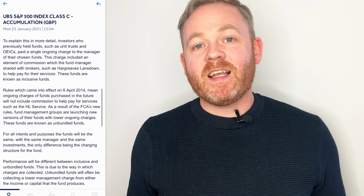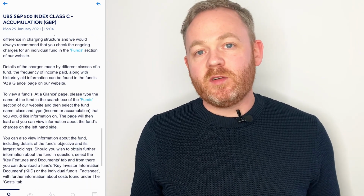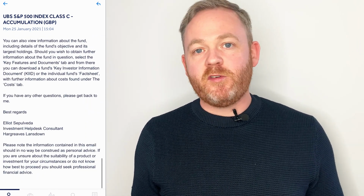So they're not going to take any accountability. They don't want to get caught up in any sort of implication of suggesting one fund over another. So yeah, you really must do your own research when you are looking into which funds you want to buy. It could be that there's quite a big difference between cost on one versus another. So make sure you check that out because they ain't going to give you a hand with it.